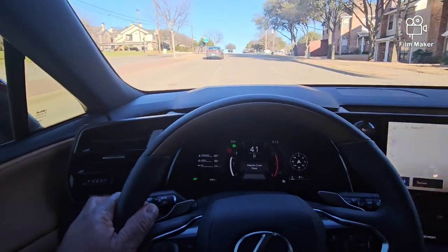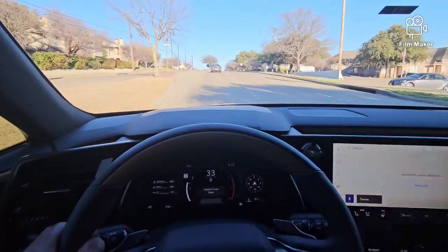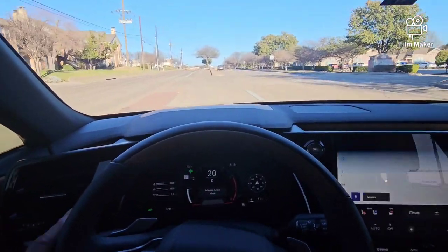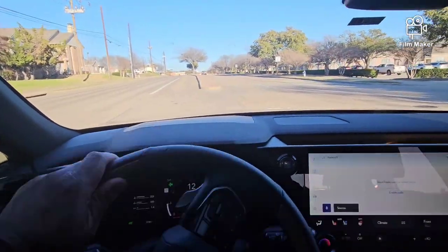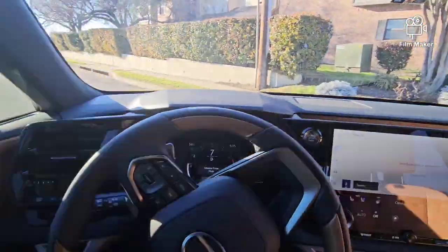One of the things I want to point out is it does have a really good tight turning radius on here as well, which I do like. Compared to the first gens, oh, they were horrible. The things turned like a long-nosed Peterbilt, but this one turns really good. It's got a very good turning radius.